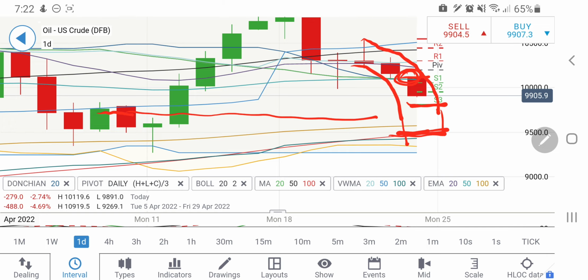So yes, still one can go long at 101, and then the target is going to be 102, which is going to remain the strongest resistance for crude oil for any further rise there. However, I am bearish. One can remain short on crude oil with the stop loss at 101 levels, and one can always target that it is going to hit 98 levels, and then in fact it can try to go back till towards 96 and 95.